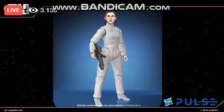And now the release details for these items. Both are available for pre-order tomorrow at 11 a.m. Eastern Time on Pulse and most major retailers. So get your pre-orders in. And the playset will be on shelf later this fall. And Bespin Escape Leia will be on shelf spring of next year.